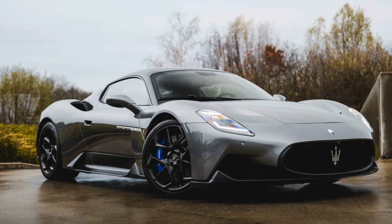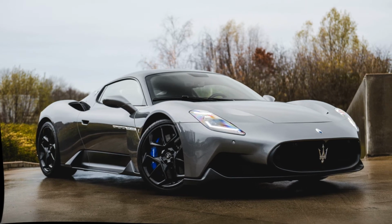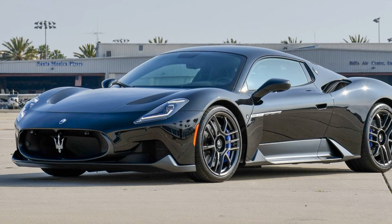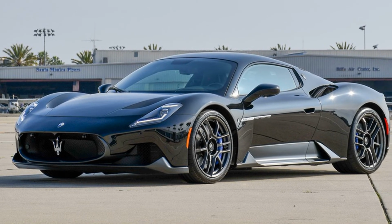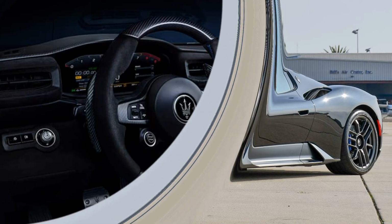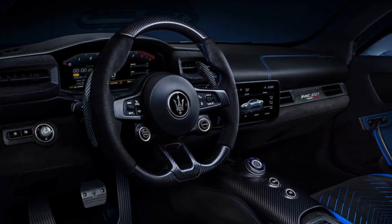The MC20 aims at some heavy-hitting mid-engine rivals with its eye-watering $250,000 price tag, with slightly cheaper trims like the Gran Lusso and Gran Sport expected to hit the markets this year. In the meantime, the top-spec model also offers radical performance options to build on the GT spirit.